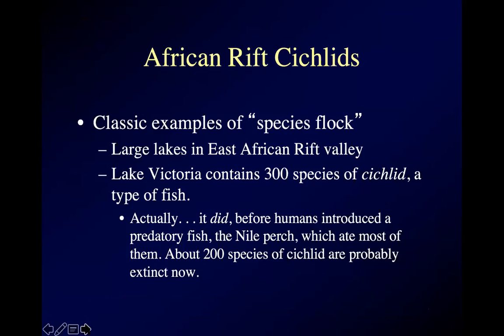Okay, East African Rift Valley cichlids. Lake Victoria is one of them. There are 3 big lakes: Lake Victoria, Lake Tanganyika, and Lake Malawi. And Lake Victoria used to contain 300 species of cichlid. That's just freshwater fish in the family Cichlidae, or at least it used to, because the Nile perch was introduced and it ate most of them. And we think we've lost about 200 species of cichlid.